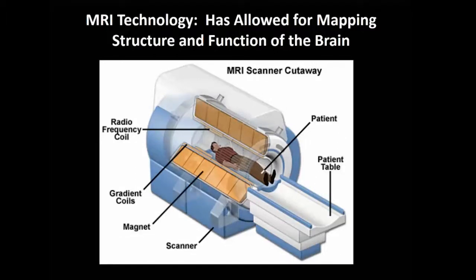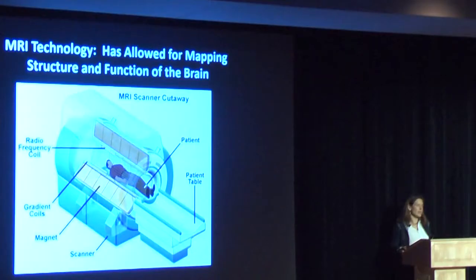How many of you have been in a neuroimaging scanner before? Okay, so a lot of you. So it's an interesting environment in terms of thinking about a child going in there and trying to study what they're thinking or asking them to do things in there.